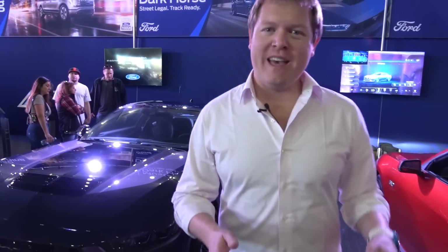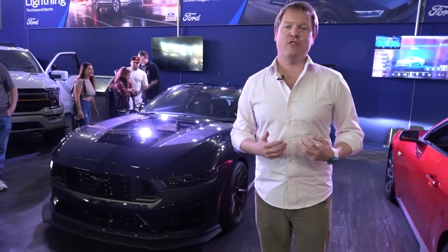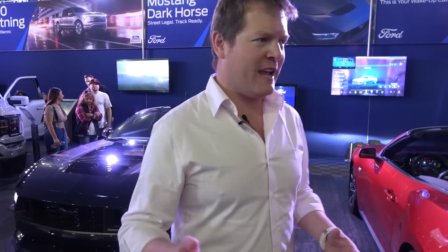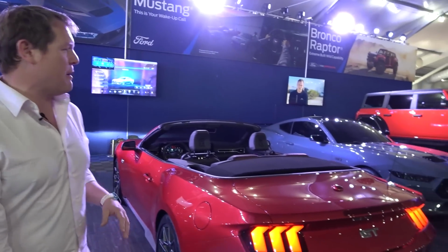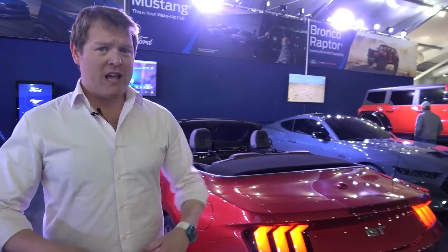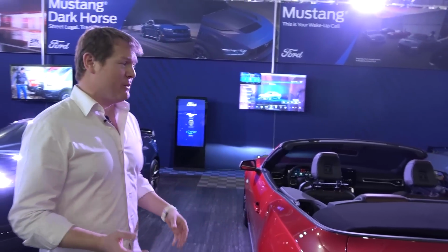We are of course here at the 2023 Barrett-Jackson auction in Scottsdale, where there's been this long history between Ford and Barrett-Jackson, in particular with VIN 001 cars, like the representative example that we have over there, which have raised huge sums of money to support different charities, to give back to people as well, which is super exciting.